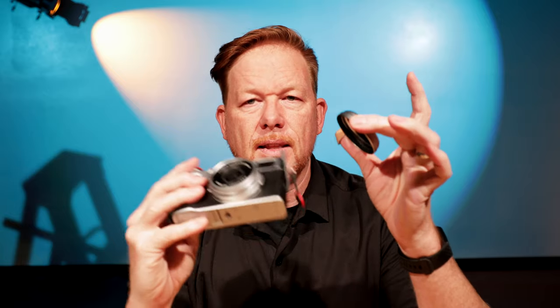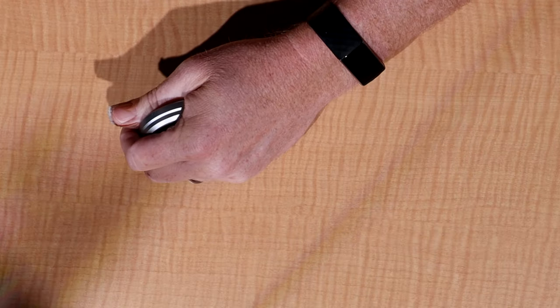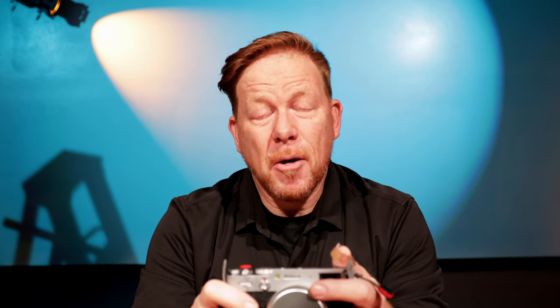Little aluminum lens caps, kind of chic. People talk about the Fuji having a lot of style, and it's true. The Fuji has a lot of style. And so that's been interesting. Putting the focus on aesthetics of the camera experience has been nice. And it takes amazing, amazing images.